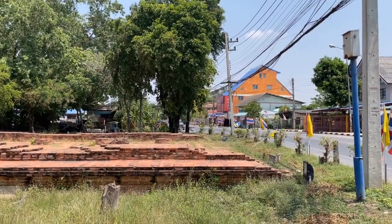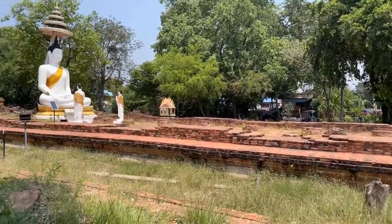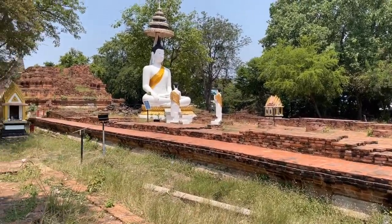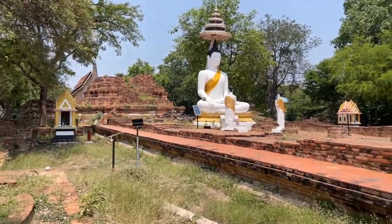So the temple itself is east of the main island of Ayutthaya, and it's right next to a main road, and it's kind of a cool way to get here. You go down this road and you go around a chedi that's like the center of a traffic circle.